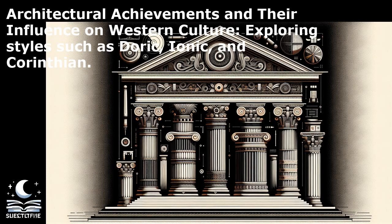This grand structure, dedicated to the goddess Artemis, exemplified the magnificence and intricacy of Ionic architecture. Another remarkable example of Ionic design is the Erechtheion on the Acropolis of Athens, renowned for its caryatid porch featuring female figures as supporting columns. The delicate carvings and ornate details of the Erechtheion showcase the refinement and sophistication of Ionic craftsmanship.